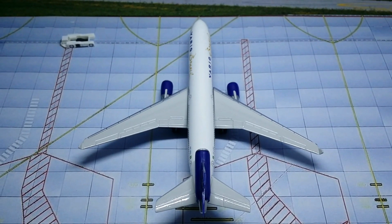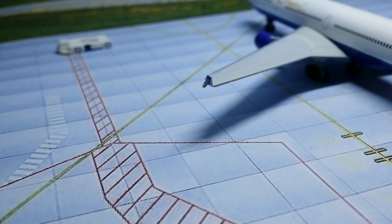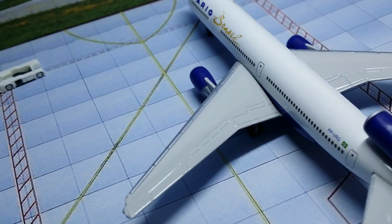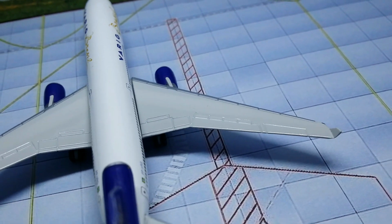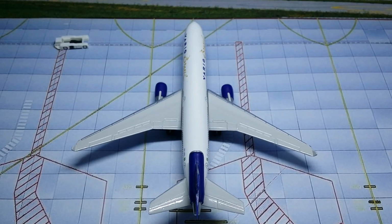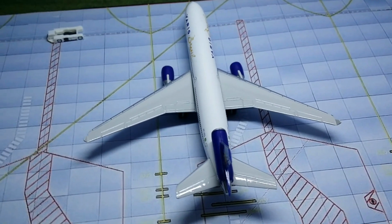You can see that Herpa has done a pretty solid job on the wings. Starting from the winglets, all the flap slats, air brakes, ailerons are all carved pretty visibly. There's not a thick layer of paint over them or anything. And from this angle you can also see that the horizontal stabilizers have elevators, which are also split in two, as you can see right here.